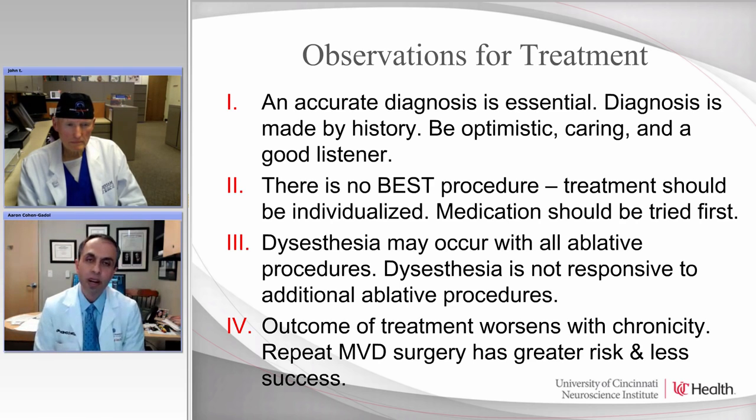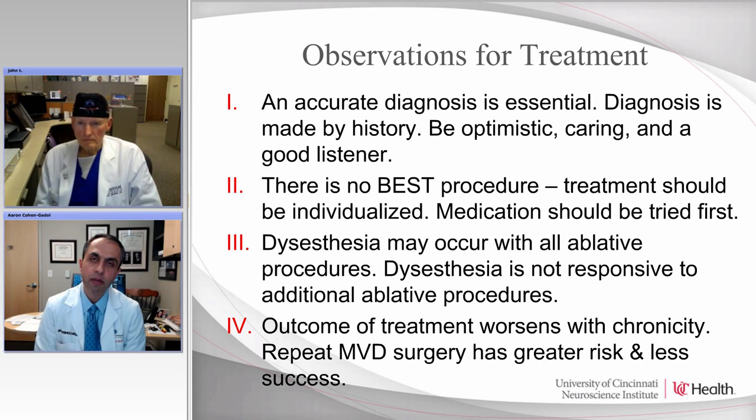Most importantly, for very young patients, younger than 40 years of age, when they have trigeminal neuralgia, you really have to request a complete workup to rule out multiple sclerosis or other reasons for their pain. As we know, it's really unusual to be very young and have typical trigeminal neuralgia. Let's say those are the pearls for diagnosis.